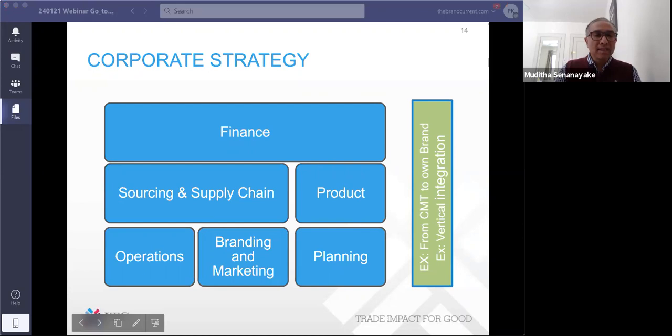Now, in that particular survey, the 98% said that their priority is to improve the go-to-market strategy, and about half of those companies said they have appointed a dedicated team. That means they understand that this has to start from the corporate and drive down into the functional level. So let's go to the next slide, please.